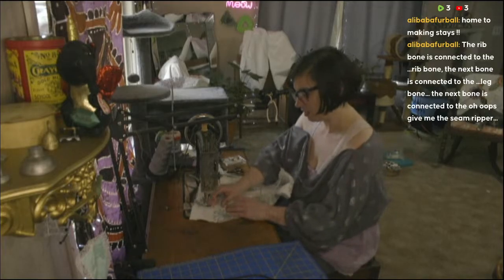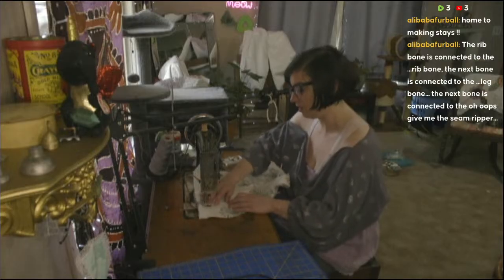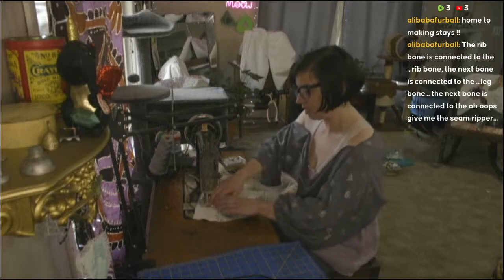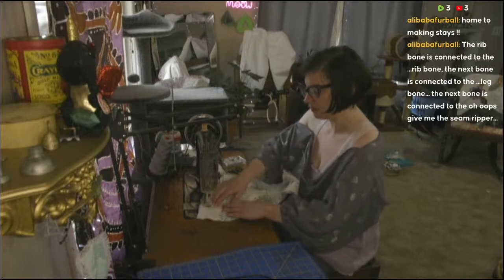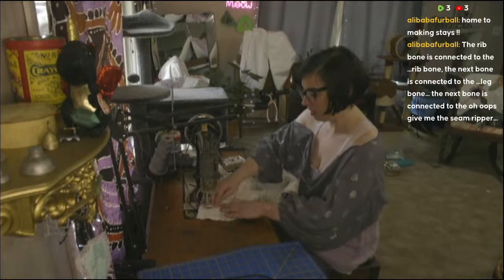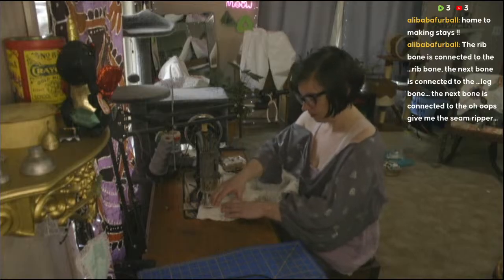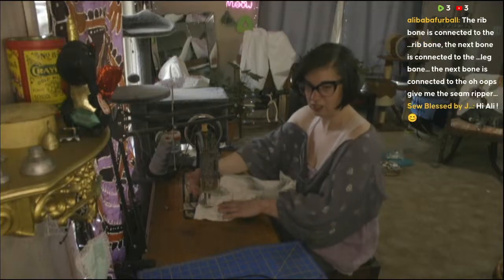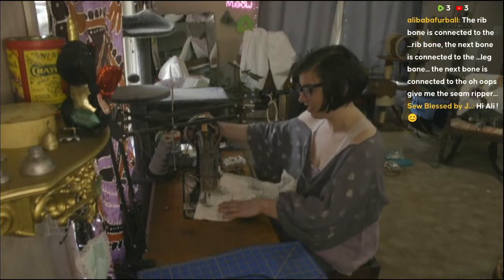The leg bone's connected to the hip bone. The thigh bone's connected to the... Okay. Hand me the seam ripper now. No, this last bone for the back section, we're just going to do spectacularly.